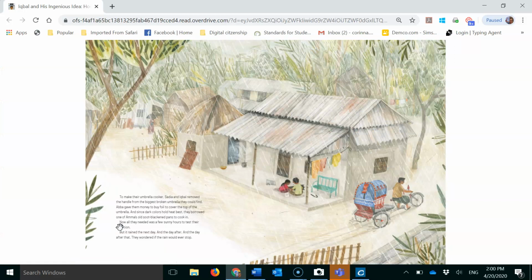To make her umbrella cooker, Sadia and Iqbal removed the handle from the biggest broken umbrella they could find. Abba gave them money to buy foil to cover the top of the umbrella. And since dark colors hold heat best, they borrowed one of Amna's old soot-covered, blackened pans to cook in. Now all they needed was a few sunny hours to test their invention.